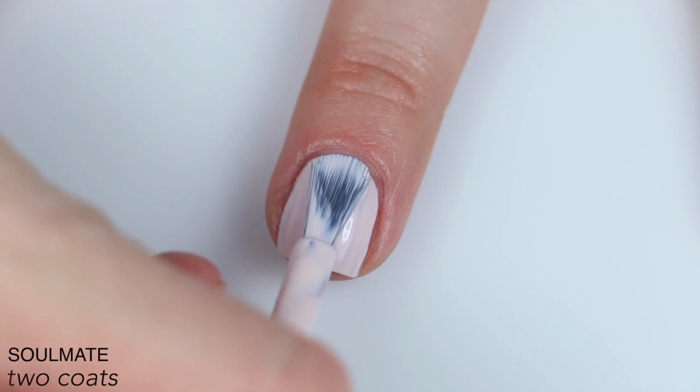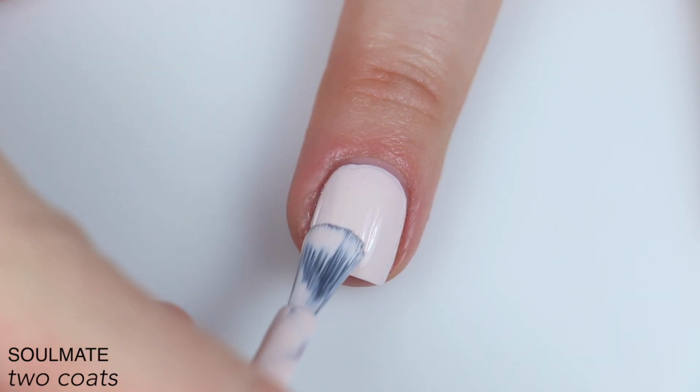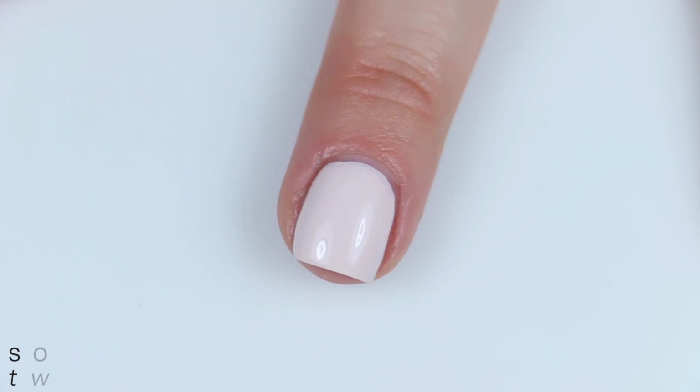This covered really well for me in 2 coats and evened out really nicely. I would say 2 or 3 though, just depending on your application. I would not be surprised at all to hear that someone needed 3 coats of this one. So that is 2 coats of Soulmate.